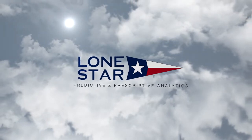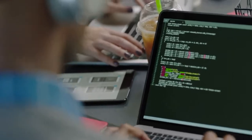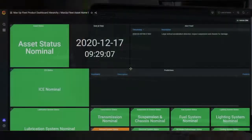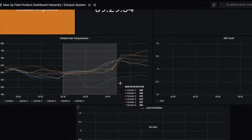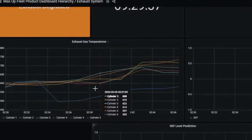For nearly 2 decades, Lone Star Analysis has provided applied decision intelligence and engineering solutions to help organizations improve confidence and reduce uncertainty for critical business decisions. We harness predictive and prescriptive analytics and evolved artificial intelligence to deliver analytics software and solutions across numerous industries.